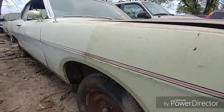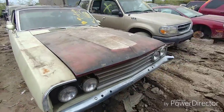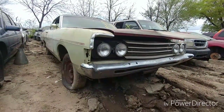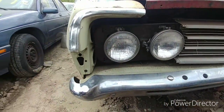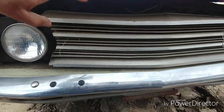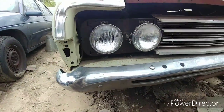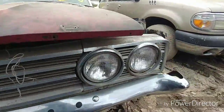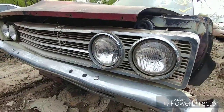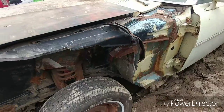This fender actually looks pretty decent. I think it might be a different hood. It's missing the fender on the other side. It's the only body panel that it is missing. Missing this headlight bezel here, trims it up. The grill looks to be okay. So does the bumper. This bezel looks to be in good shape. Damn, missing the driver's side fender.